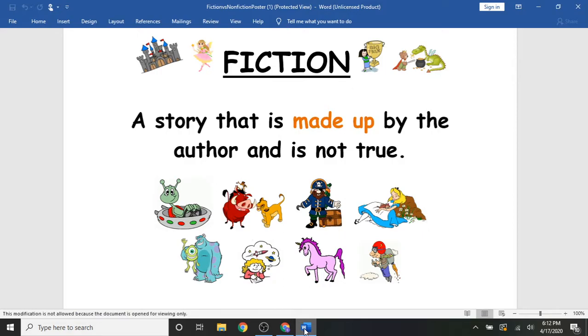Fiction is a story that is made up by the author and is not true. It is full of the author's imagination. In a book that is fiction, you can identify the story elements. You can identify the plot, the characters, the setting, the theme, and the problem and the solution.